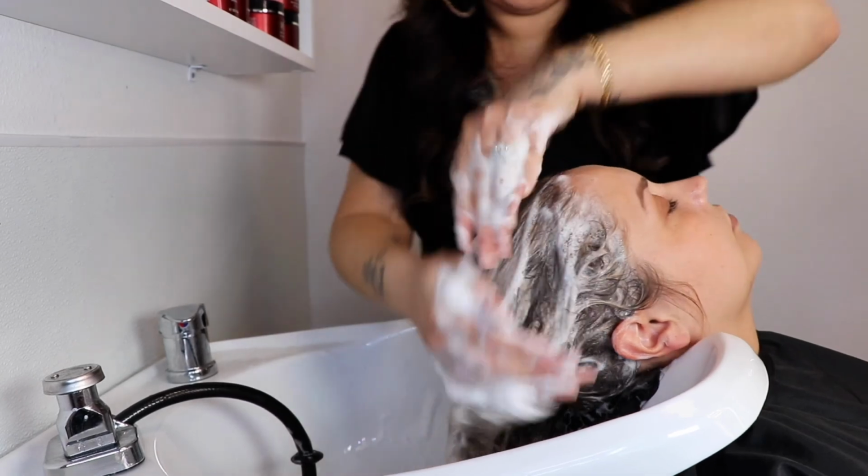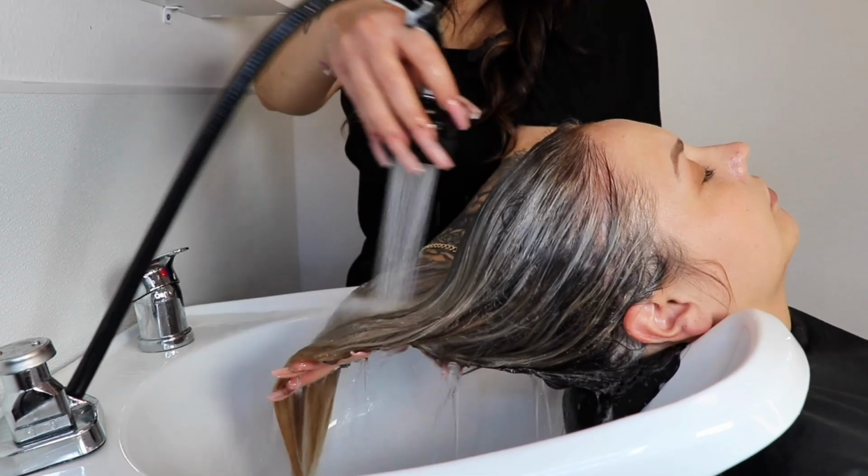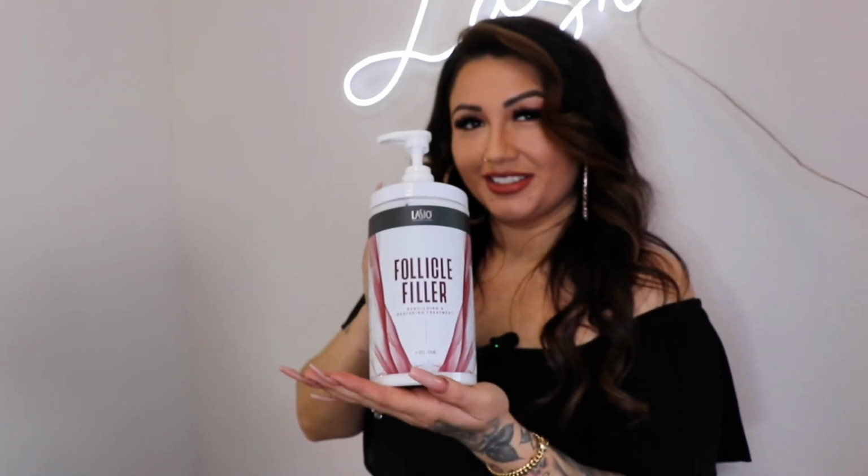We're going to go ahead and wash our client using the Hyper Silk Clarifying Shampoo 2 to 3 times. That way we ensure we remove all the buildup from the hair. Next, we're going to start our follicle filler treatment.